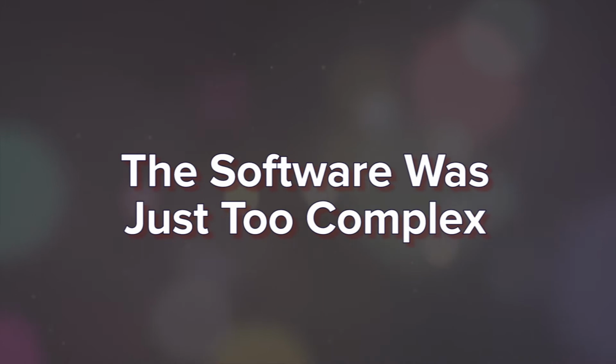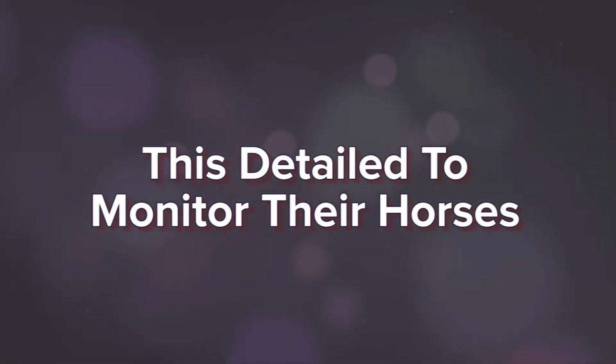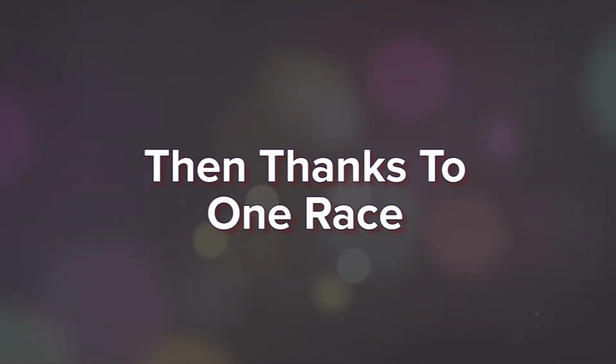The software was too complex for trainers to use. It had too many parameters to follow and update, and they just didn't need something this detailed to monitor their horses. I barely broke even after development costs, and with my uni fees to pay off, I was starting to feel desperate for ways to make money. Then thanks to one race, everything changed.